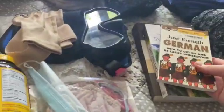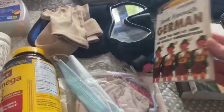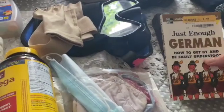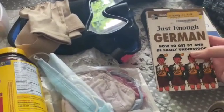Last section, books. I thought I was gonna have a chance to learn some German and practice it. So I got this book, Just Enough German, at a bookstore, and I haven't really had to use it, so I probably didn't need to bring that.